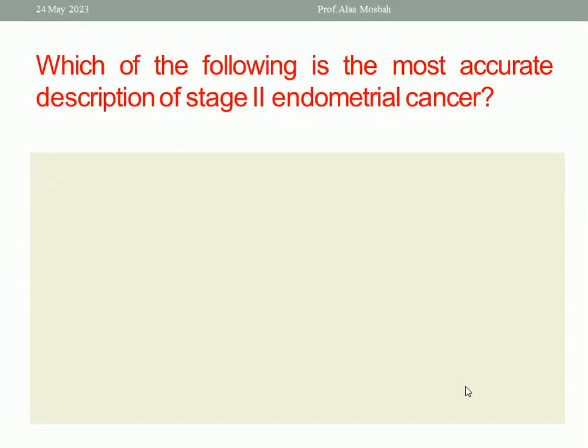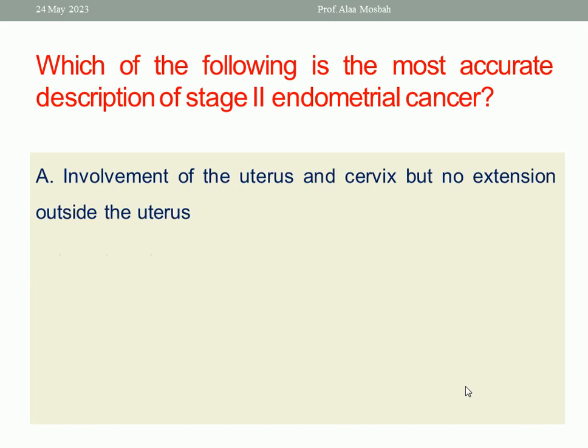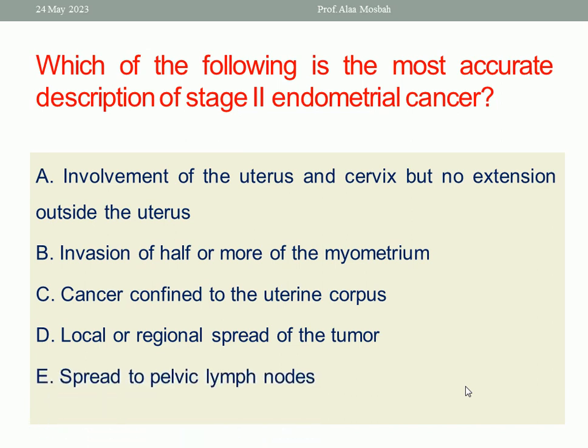Which of the following is the most accurate description of stage 2 endometrial cancer? A. Involvement of the uterus and the cervix, but no extension outside the uterus. B. Invasion of half or more of the myometrium. C. Cancer confined to the uterine corpus. D. Local or regional spread of the tumor. E. Spread to pelvic lymph nodes.